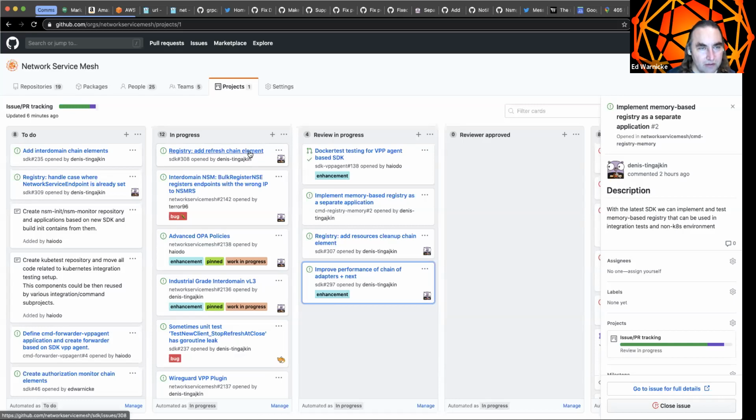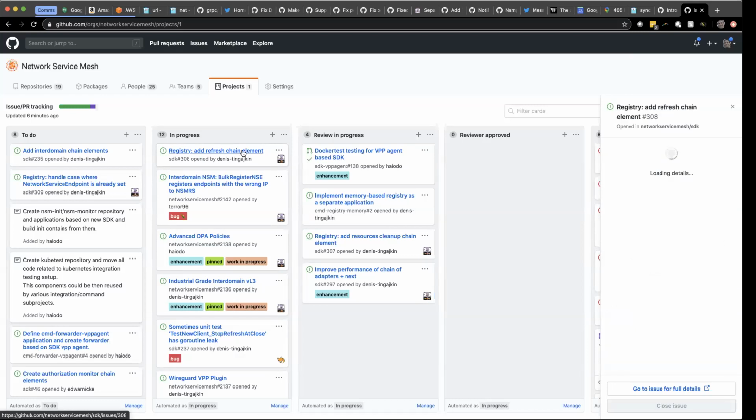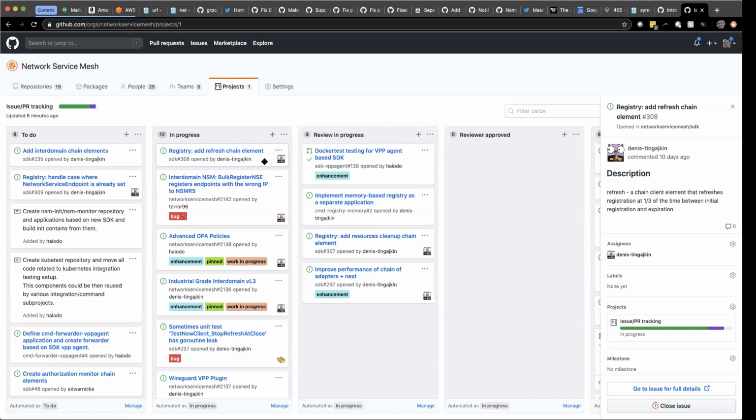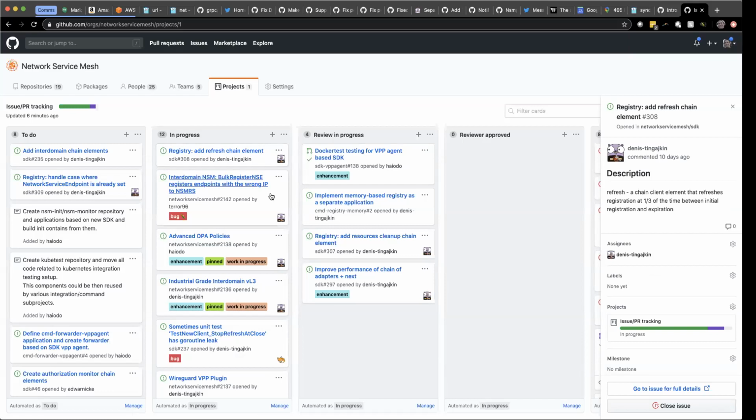All right. So the registry refresh chain element. Oh, is this element still in progress? This element should add the possibility to refresh expiration time for NSE, for example. Right. So yes. Is it in progress or is it up for review? It is in progress. Good. Awesome.